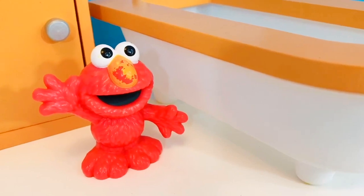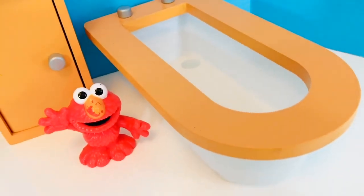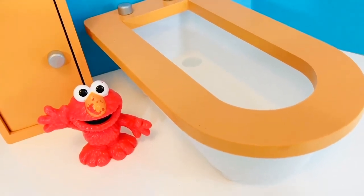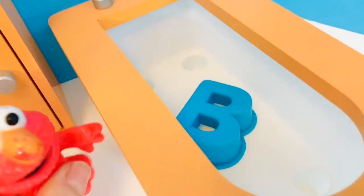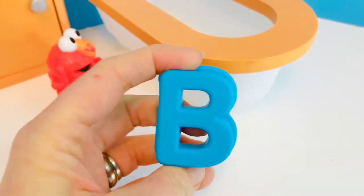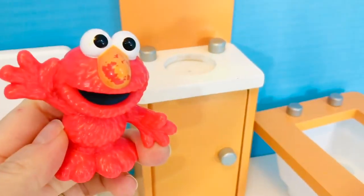We're going to learn letters today with Elmo in his bathroom. This is Elmo's bathtub. He loves to take bubble baths. They help relax him. What does bath start with? Ba-ba-ba. B. There's a letter B inside the tub. A blue B. The word bubbles also starts with B.